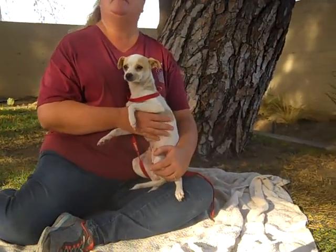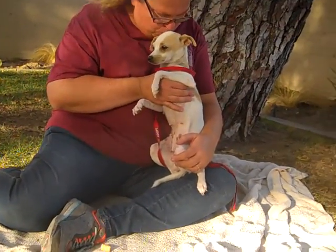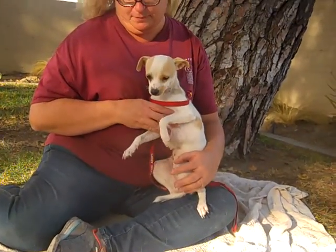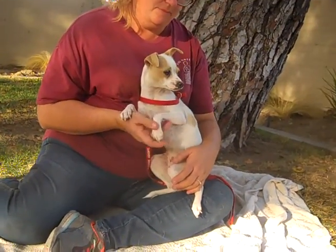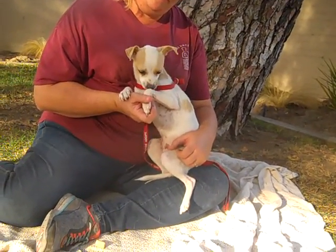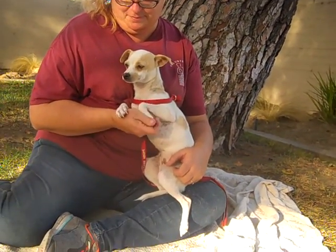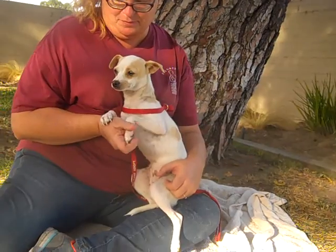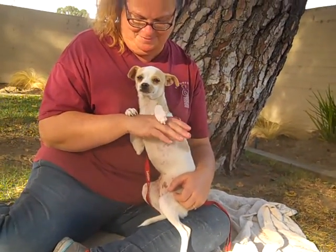We just are hoping to get her out of the shelter as soon as possible because our little beautiful, delicate flower does not belong here. She weighs only 10 pounds. You can take her with you anywhere. And look at those adorable ears. She looks like she's going to fly away. I just think she's the prettiest thing on the grass right now.